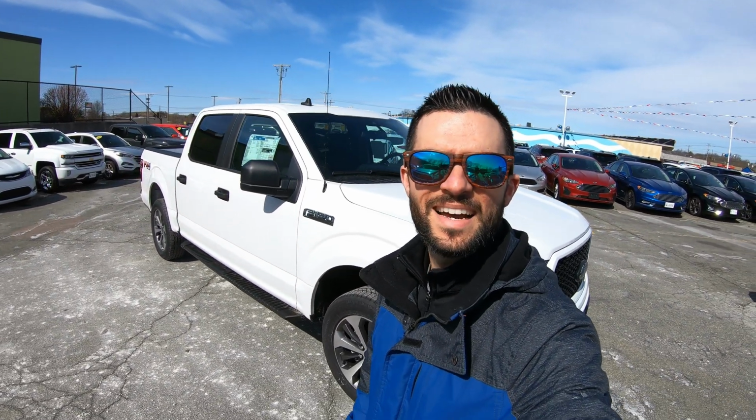Scott with your reviews here with a 2020 F-150 STX 4x4.